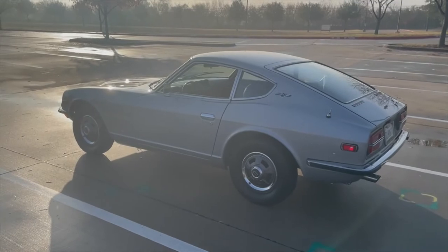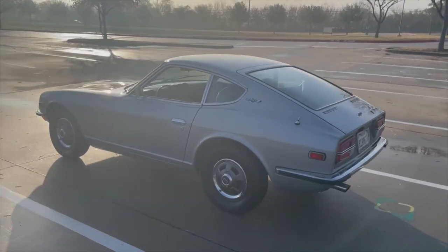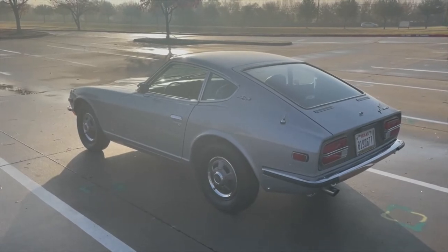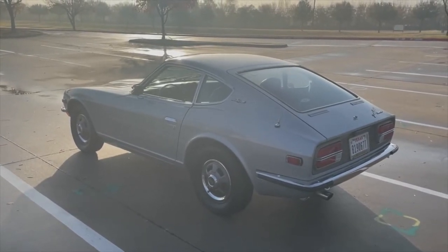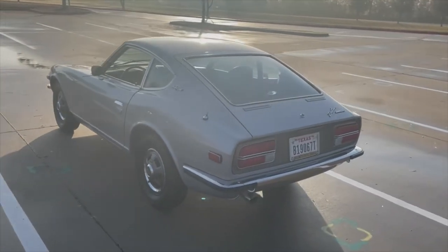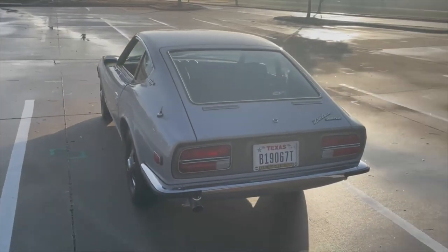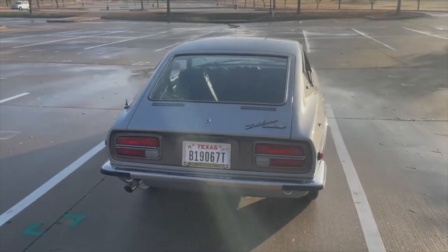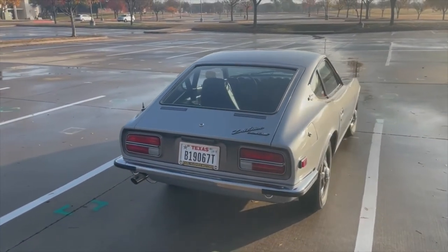So I came across the Z in Dallas, July of 2020. When I purchased it, it was a non-running car, 100% complete, minus the front bumper, and showed no signs of rust, which is pretty amazing for these cars. The floor's never been undercoated and rock solid. Battery tray, hatch area, dog legs, the rockers, inner fender wells, I mean, you name it. It was all pretty much rust-free.